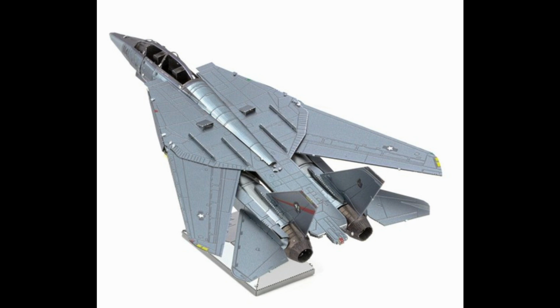The little paragraph that they include with a lot of these models: the supersonic F-14 Tomcat is a twin-engine variable sweep wing fighter aircraft. It was developed for the U.S. Navy to counter Soviet MiG fighter jets. The Tomcat is a 2-person crew consisting of a pilot in the front seat and a radar intercept officer (RIO) in the back seat.